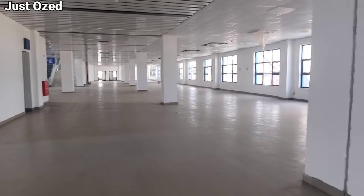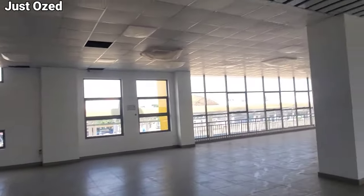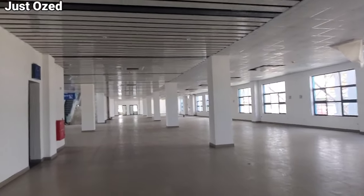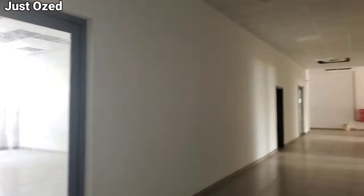We are anticipating the commercial operation of the Lagos Red Line, where we'll see what the government has in stock for this magnificent edifice. Alright, so let's go down to the ground floor to see what is there. Then I'll take you to the platform. Don't go anywhere. This most likely will be the staff and management offices of the train station.